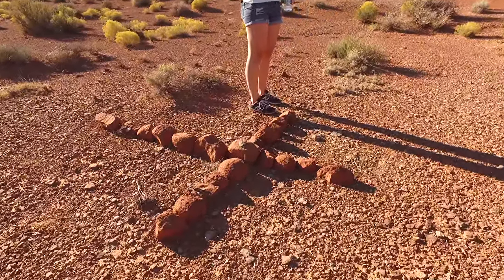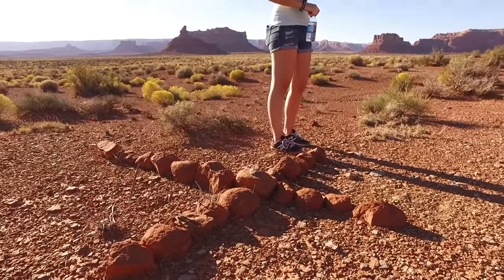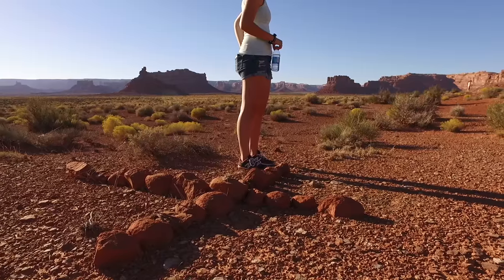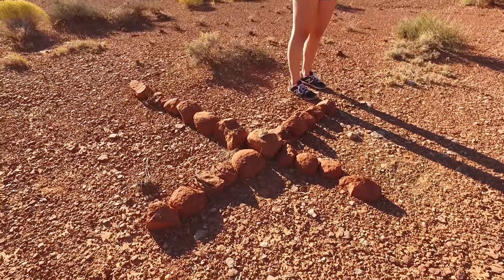Yeah. It isn't pointing that way. But no, it's not. Still, I don't think that one looks that old either. No. Okay, this is the same angle too. Yeah? It's the exact same angle as that one. Huh. And so is it a cross or is it a compass rose? And they just ran out of rocks.